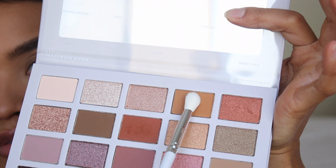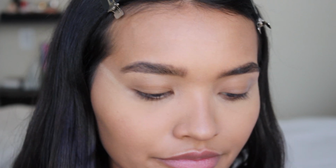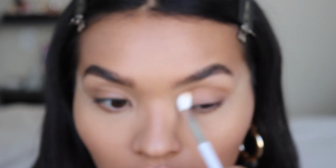I'm gonna take the shade called Zero, which is this really pretty shade right here. And I'm also using her brushes that she created. Or I don't know if she created them, but it came with the collection. And I'm gonna just put this in the crease.